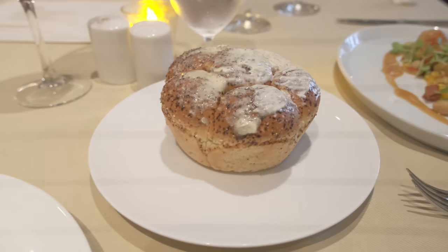So the first appetizer has made it. Very quick service, by the way. We also have bread service. I forgot what she said, but I heard truffle butter, so I'm on it. It looks good. So we're gonna dig in. We'll tell you what we think.